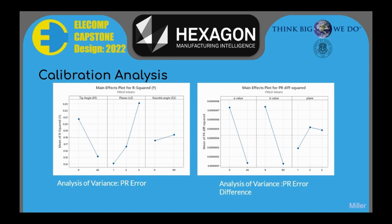So for example, the main effect plots for the R squared value, this is the regression model on the left, in which case we can see a clear change as you add more planes, how much more extreme the error is over time. However, we do see a larger change within the tip angle, with higher being the 0 compared to the 45, but the opposite case with the knuckle angle, where you have a very minimal change, but one is higher within the 90 still.